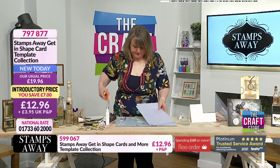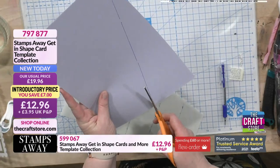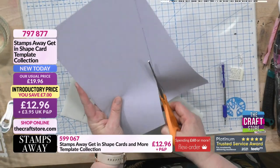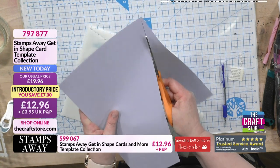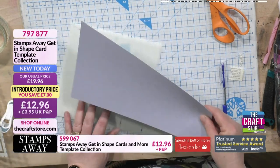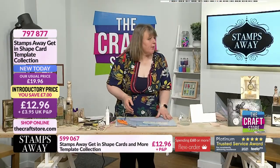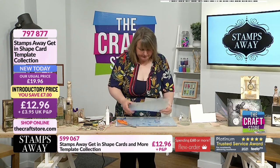Okay, so I'm going to be a bit naughty and cut both of these together, but I'm only working with, I think this is about 160 gram, this card I'm using. So the nice thing with this, because of the way it works, it lends itself to lighter weight papers and cards, because you've got the strength of it slotting together.